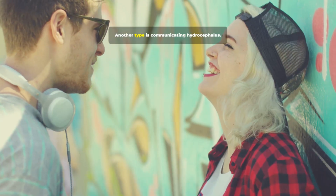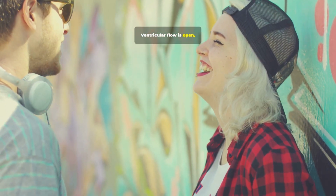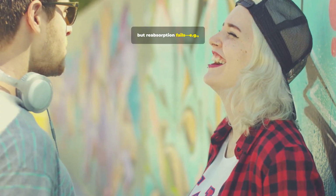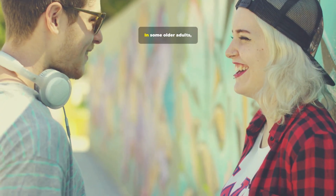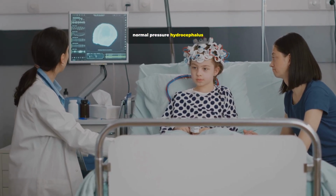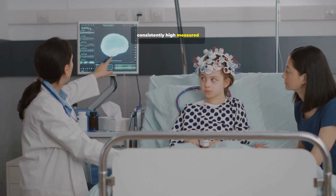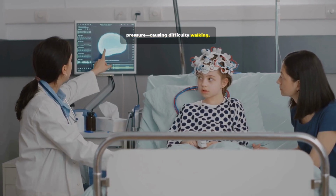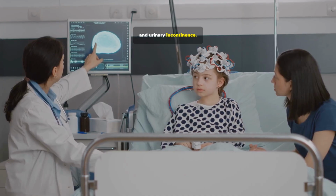Compare normal versus hydrocephalus. Another type is communicating hydrocephalus. Ventricular flow is open but reabsorption fails, e.g., damaged arachnoid granulations after meningitis or bleeding. In some older adults, normal pressure hydrocephalus develops. Ventricles enlarge without consistently high measured pressure, causing difficulty walking, cognitive decline, and urinary incontinence.